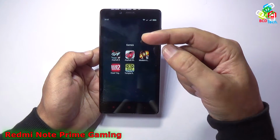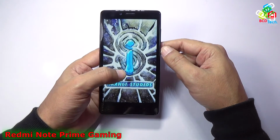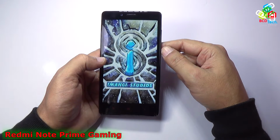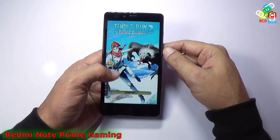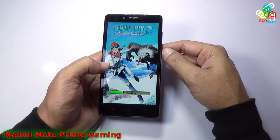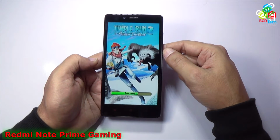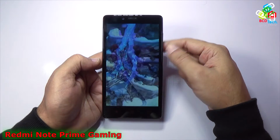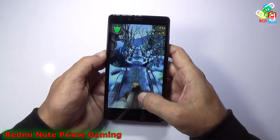Now first of all I will show you Temple Run 2 on this phone, that is from Amagi Studio. This game takes some time while loading on this phone. You can see that this is a new version of the Temple Run 2 from the Amagi Studio. It is a Frozen Shadow version. Now let's see the gameplay.